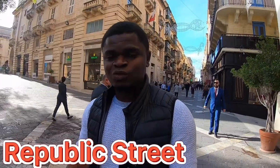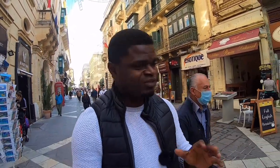The Republic Street. It is the principal street in Valletta. It is about 1 kilometer long. It is known for legislative, judicial, and commercial purposes. So this street is mainly only for pedestrians. It's only for walking. Any vehicle is strictly not allowed here, except maybe early in the morning, vehicles that are coming here to do delivery for the shops. And it's only in the morning.